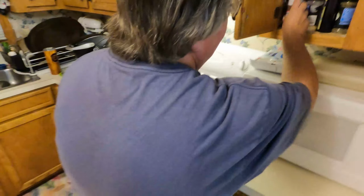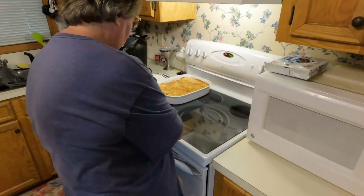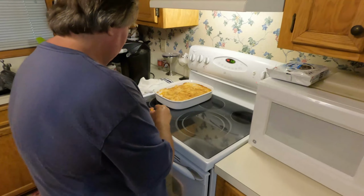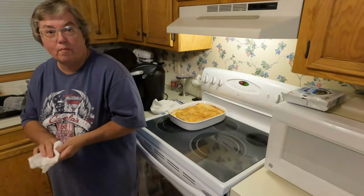Good to go, and we'll see about getting set up for the corn out there. See you under the shed.